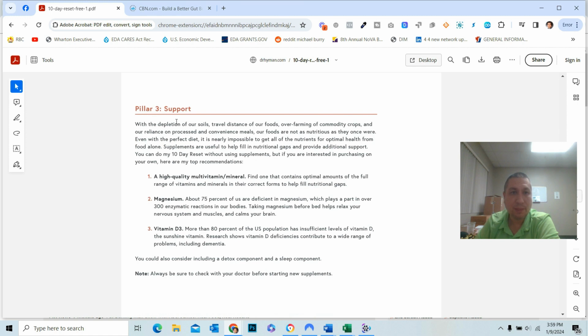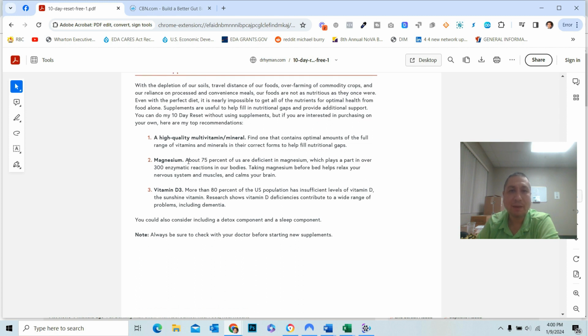And the third pillar is support. So you want to have high quality multivitamins and minerals to fill the gaps. Magnesium, about 75% of us are deficient in magnesium. Over 300 enzymatic reactions occur in our body, and taking magnesium is an important part to relax the nervous system, muscles, and calm your brain.